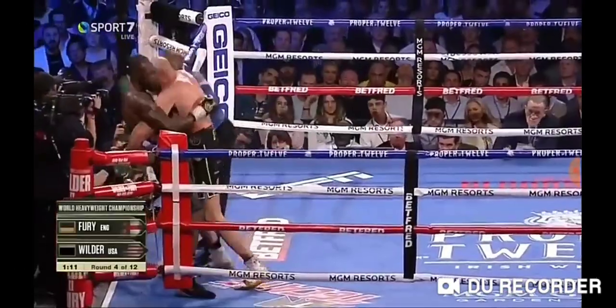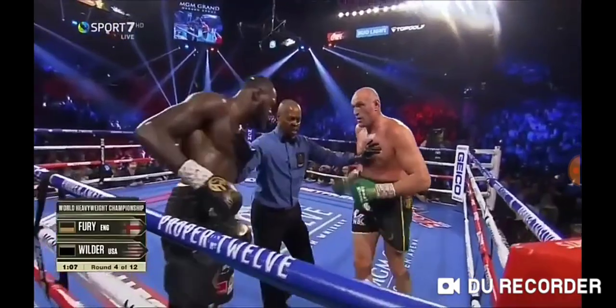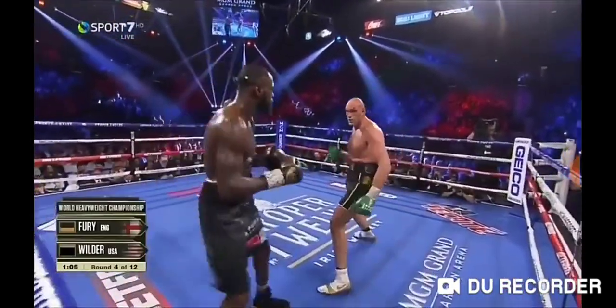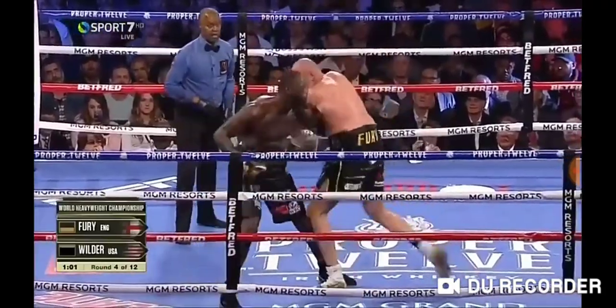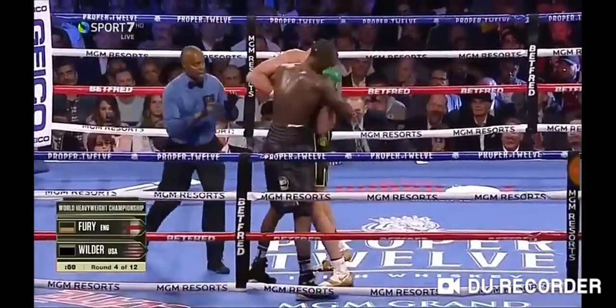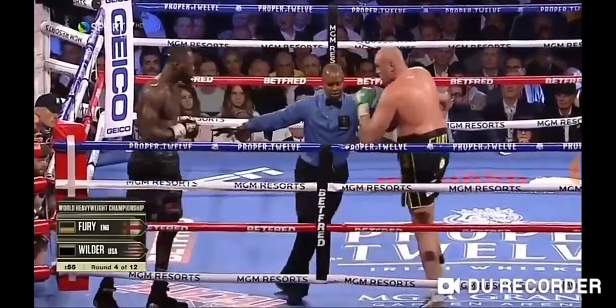Here we go. Fury is trying to pour it on to Deontay Wilder. Wilder unable to land that home run shot. Under a minute to go here in the fourth.